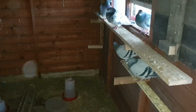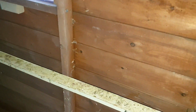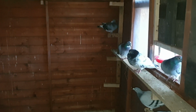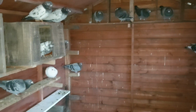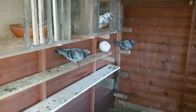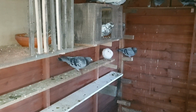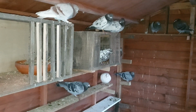So the racing birds don't get bothered by him, which is another plus for me, because that was another concern that I had. From these little clips I've bound together, you can see that even though the high flyers are not in their nesting boxes, I don't know whether it's because I'm here filming, they're quite content and getting on well. They usually are like that, because the second loft is not far from me, and I don't hear a lot of commotion in here, so I think that they are getting on well.